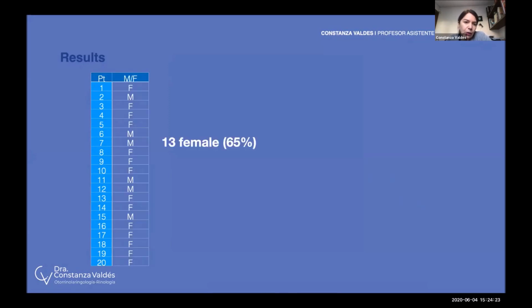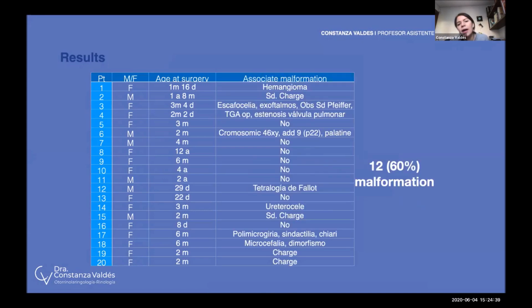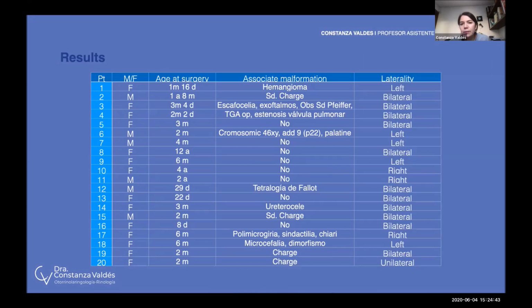So what are our results so far? We have done 20 patients, 13 of them female, as seen in the literature. The age range is 8 days to 12 years, 8 days when we did the surgery. The median is 2 months. Most of them had associated malformations, and 64% were bilateral.